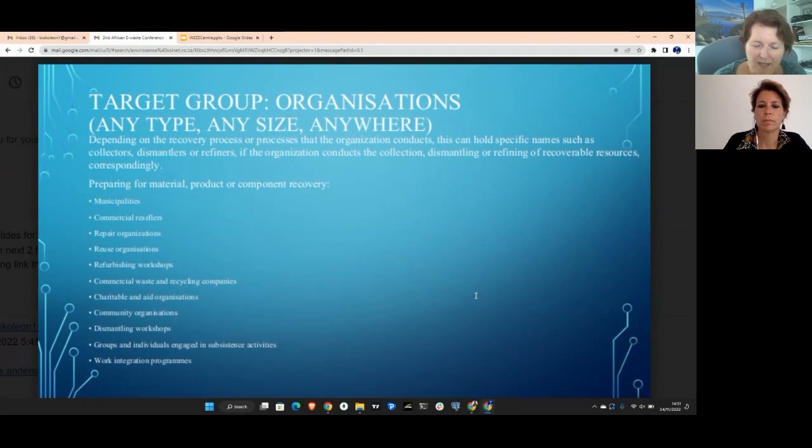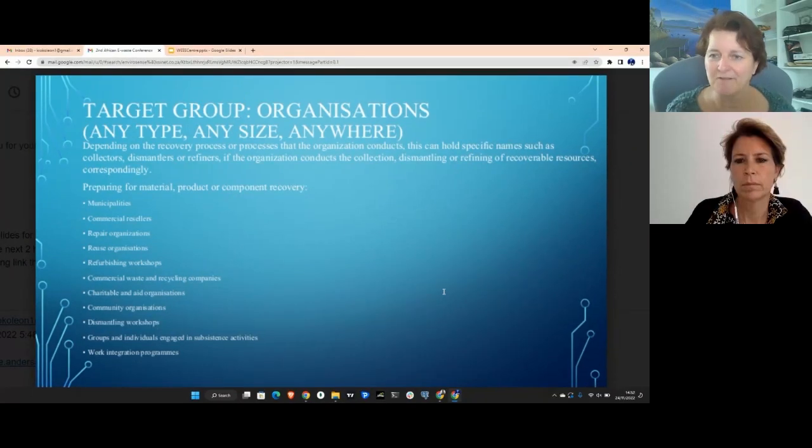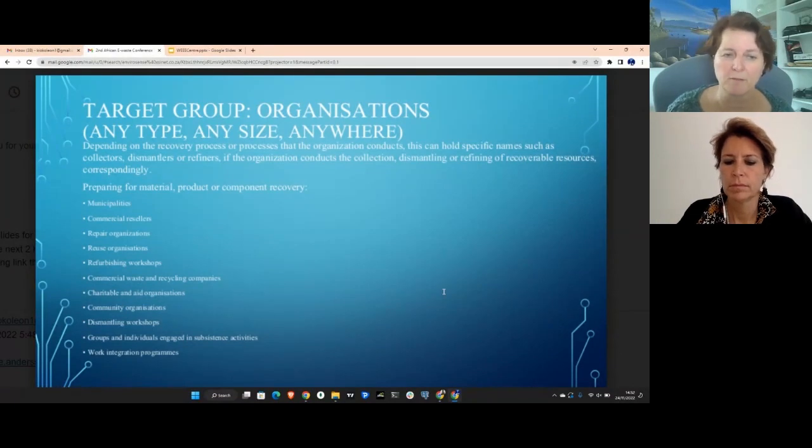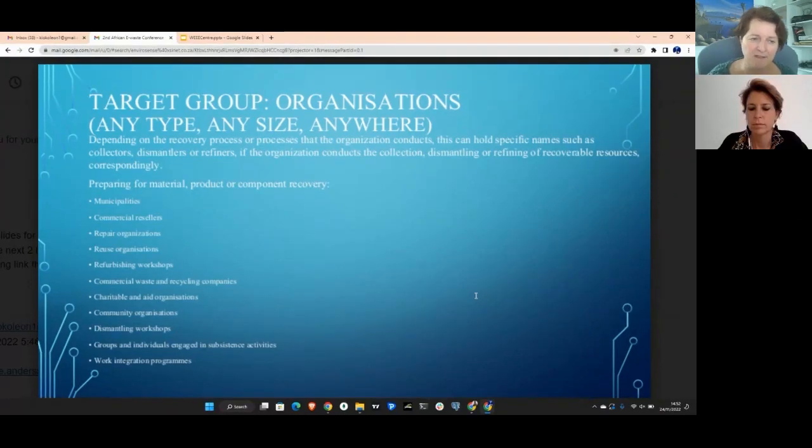So what it's all about is really, as the title said, to look at principles for the recovery of secondary materials. And what is the target group? The target group is any organization. And this is what an ISO standard is all about. You want to make it a globally applicable thing, which makes it very exciting, but at the same time extremely difficult to define certain terms. So we spent a long time to just define what an organization is. What comes out is it needs to cover any type, any size, anywhere in the world, what constitutes an organization. And that is the definition, that it depends on the recovery process. Those, for example, are examples of organizations that would all be concerned one way or the other in preparing for material, product, or component recovery. As you see, we make also very clear distinctions between materials and components and products, and I'll show you now why. Next.